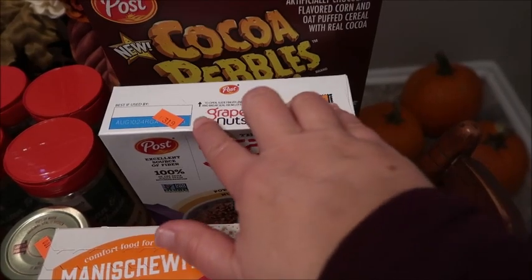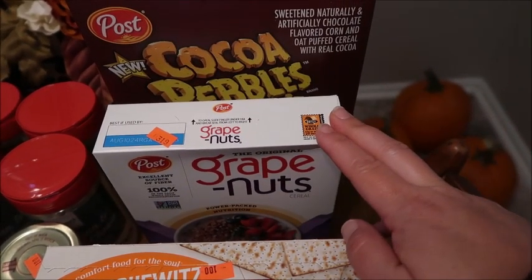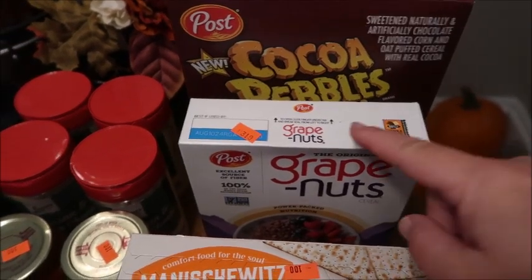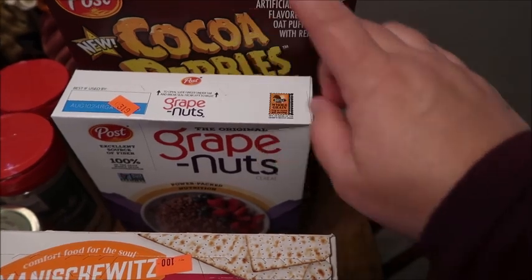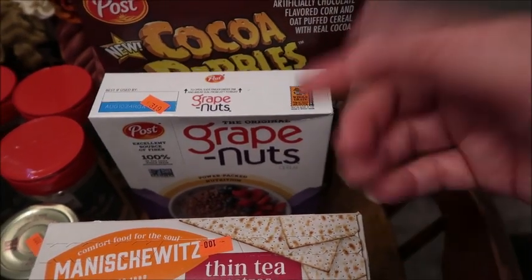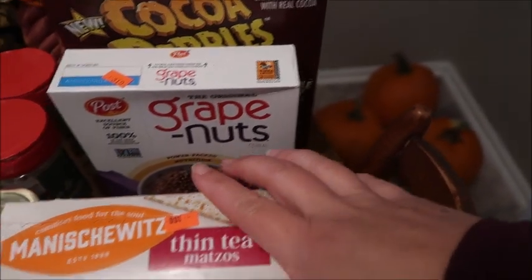Grape Nuts I also got. I love Grape Nuts, and that was $3.19, which probably is pricey still, but still not as pricey as if we got it in the store. This actually has an iron supplement, so sometimes when my iron is low, I actually eat this just to be helpful. So anyway, I got Grape Nuts, and that was good.